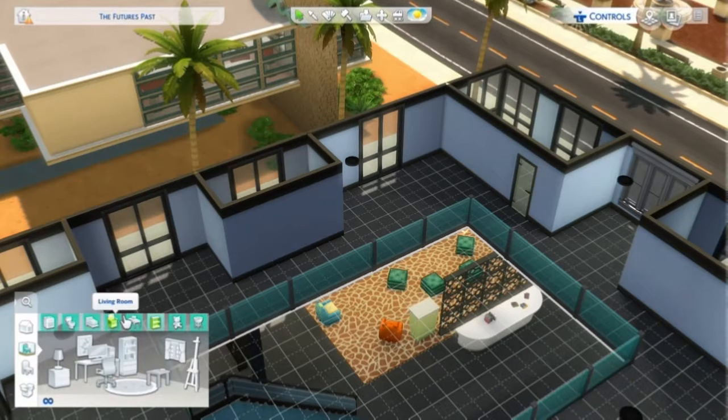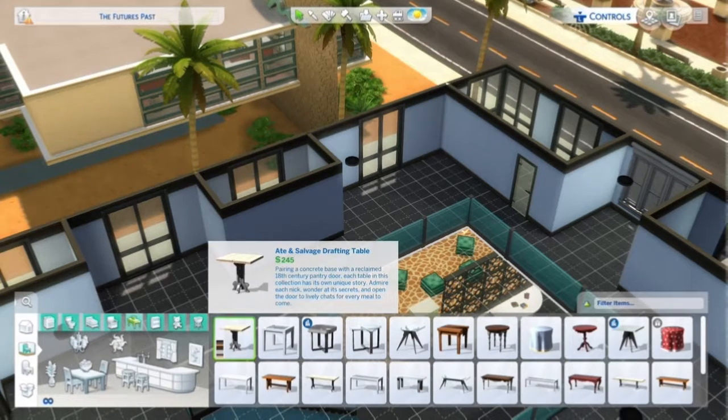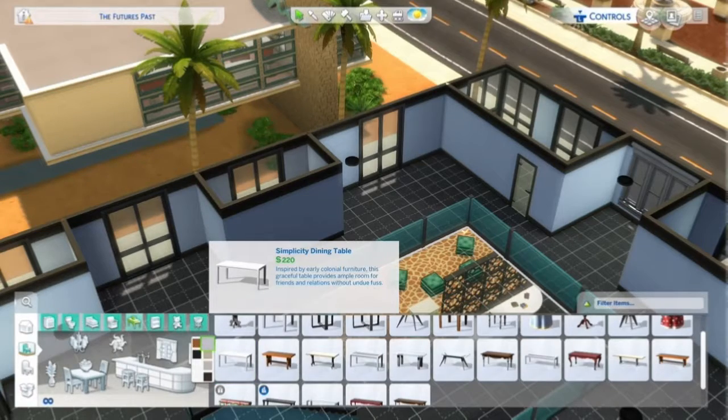So there's 6 conference rooms upstairs. And I'm just going to show you how I decorated one of those conference rooms, but they're all pretty similar.